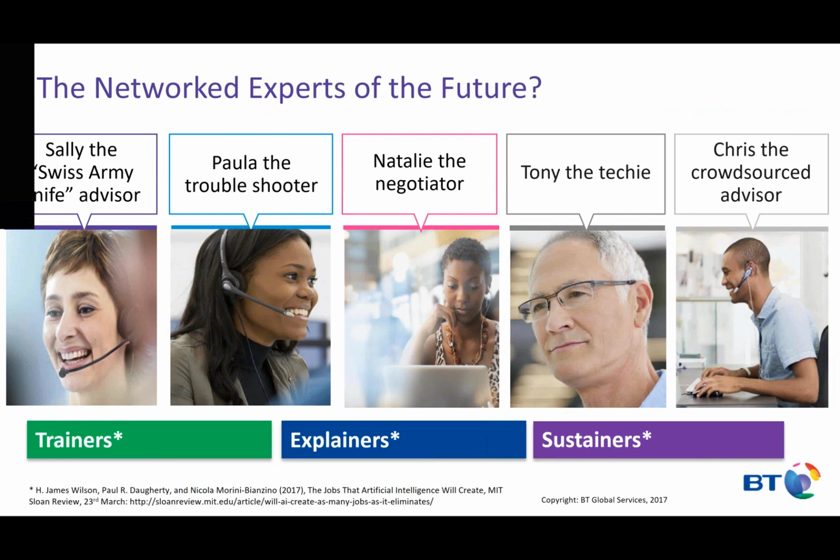And then sustainers are looking at the ethicality of it, which is really around, is it biased? Because it's our data. We are biased. How do we make sure it's learning from the right data? I guess that's responsible parenting. But within that, we've got advisors that we call Sally, the Swiss Army knife, who's picking up where the machine has failed or the machine passes across because simply Sally has the better skills to solve the customer's problems. Paula's the troubleshooter.